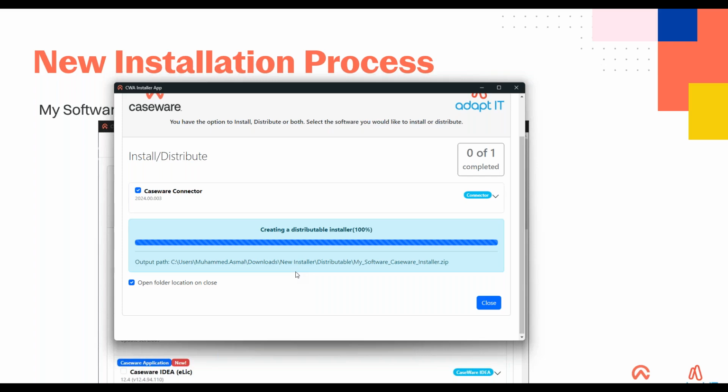So I think these are the changes that we've made to improve your user experience so far. We try to keep it as simple and easy as possible, and I hope you see that here. I think what this does enable us to do, if I'm looking a bit further ahead now, is that we're going to give you the ability, come next year, to upload your customized firm templates to this cloud installer so that you can make one distributable for your entire firm. So it obviously will include Caseware and your customized templates, which is something that you currently don't have the ability to do.